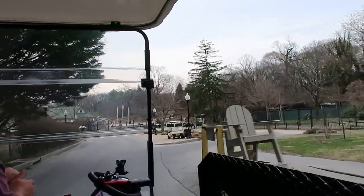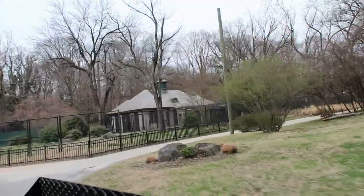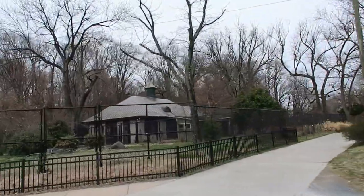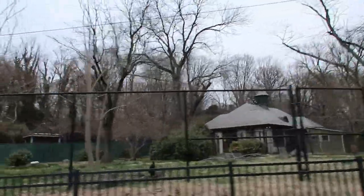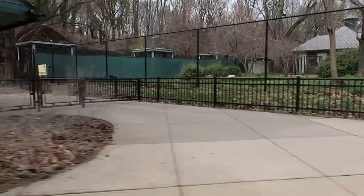Right. They got the baby elephants. Where? Statues. Oh. I remember these buildings. This is what I remember. Now that's all new. Oh, look at that bird, Jen, over there to your left. Big orange and black.